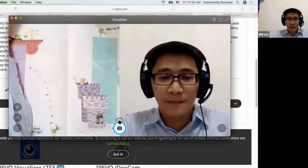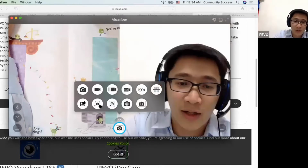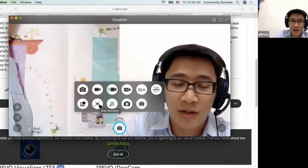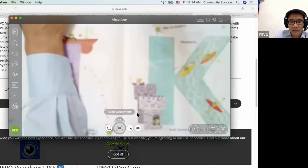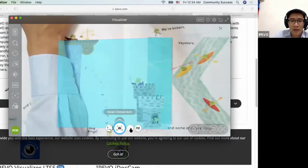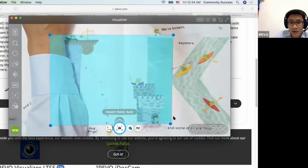Okay. And then we have magnifying glass. We have the scan documents function right here. So you can scan any document, and then you can simply select the area that you want to scan. Let's say I'm a librarian or a teacher, I want to scan my papers, my exams, and then save them in PDF format. So I can press PDF right here. And then you can start scanning by pressing this button right here.